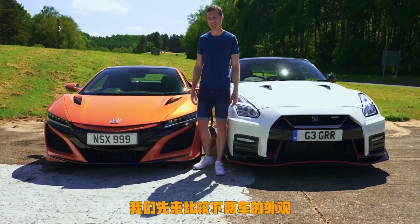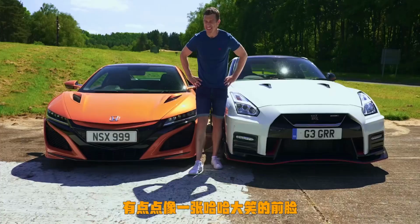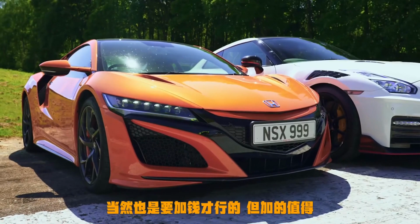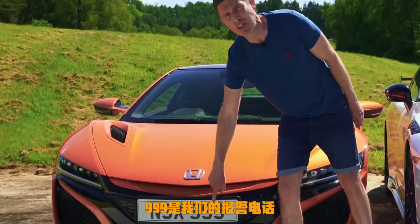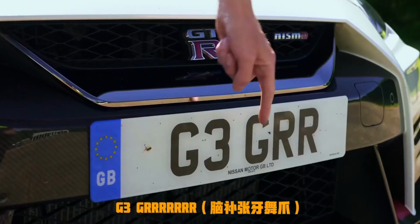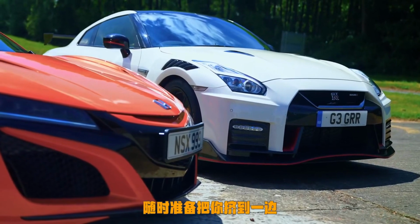Now let's compare these cars' designs, and they look so different, don't they? So this is a classic supercar shape, very low. It's got a kind of smiley face. It's a bit insect-like, especially in this orange paint, which is extra by the way, but it works really well. Do like the number plate they've got on this car, NSX 999, which if you're not from the UK, that's the number you call if you need the police. The GTR's number plate's pretty cool as well, G3, grrr, and it really has got a grrr about it. It's like an angry fish, like it would just bully you out of the way.